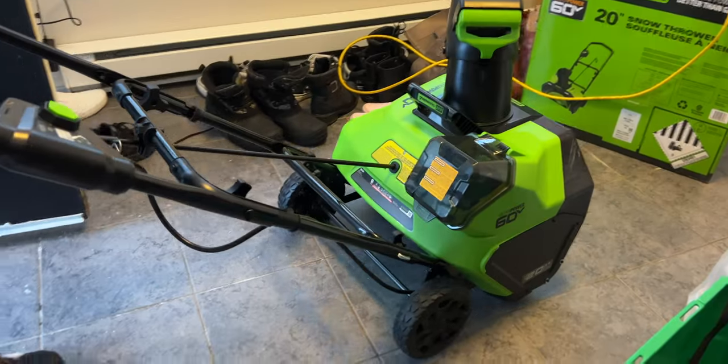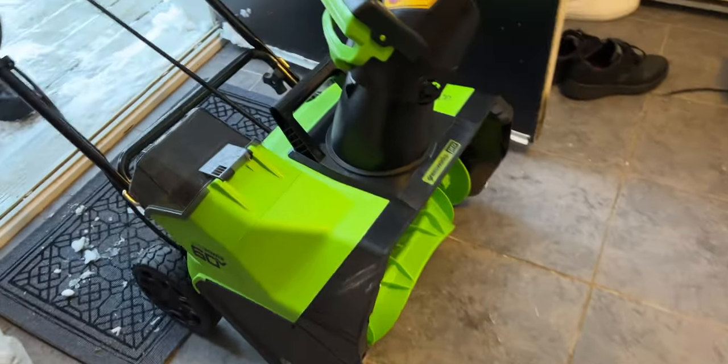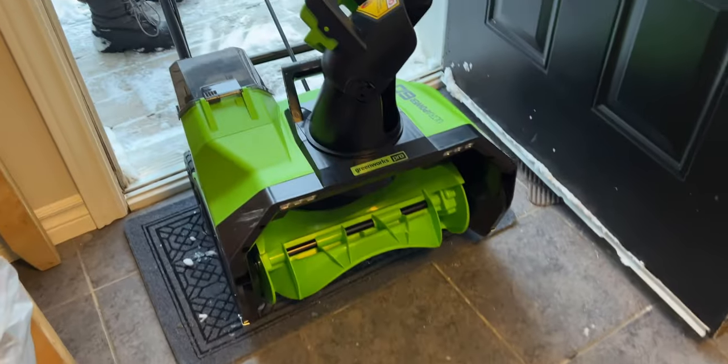This is a 60 volt, so it's actually pretty good in regards to power. It's 20 inches wide, so if you have a really big driveway, maybe it's not the perfect thing for you. It is, I want to say, plastic. So you have to really know what you're buying.